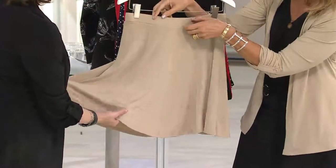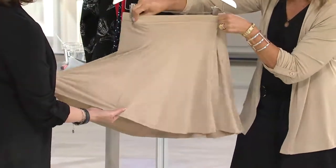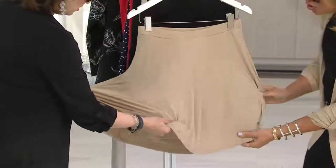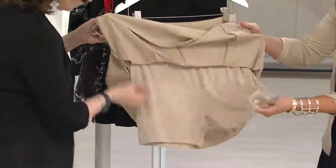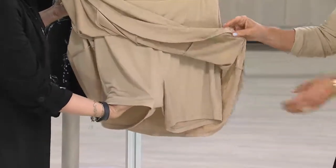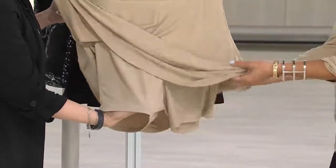We're using the comfort elastic. We're getting in the comfort zone, the softest elastic we could find. And then the shorts are lightweight, and the shorts are shorter than the skirt. So when you move, you're never going to see the shorts.